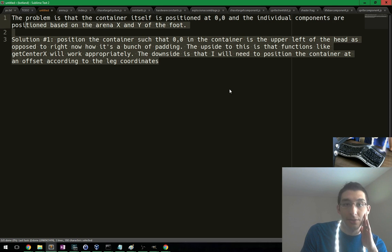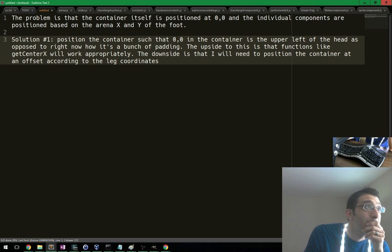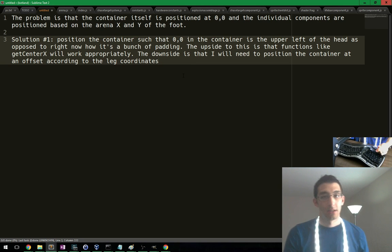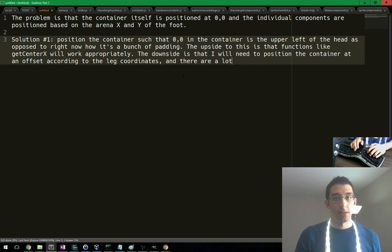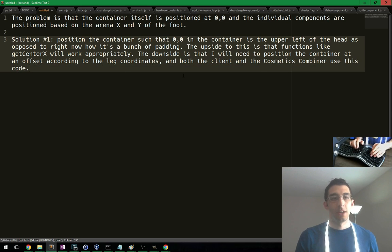I think this is the only solution. This kind of sucks. This is gonna break everything. There are a lot of places that use this. Both the client and the cosmetics combiner use this code.